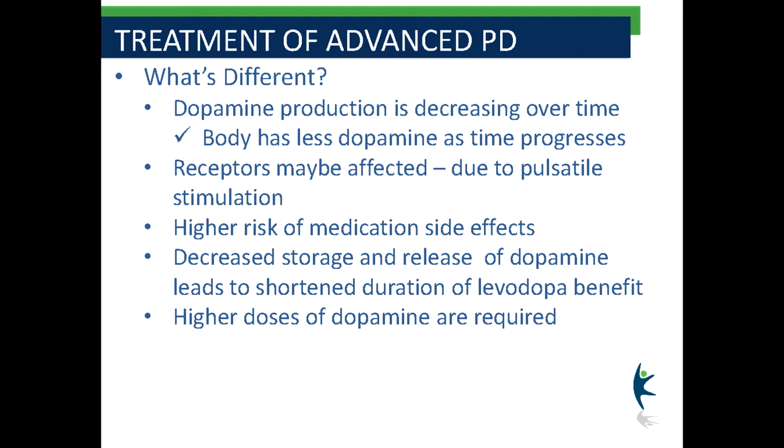And some of us think that perhaps if we are giving artificial dopamine, levodopa, then there is some effect to those receptors because you're getting pulsatile dosing, right? Because you don't have a continuous delivery system. So then that also affects and plays into this problem of dopamine production.